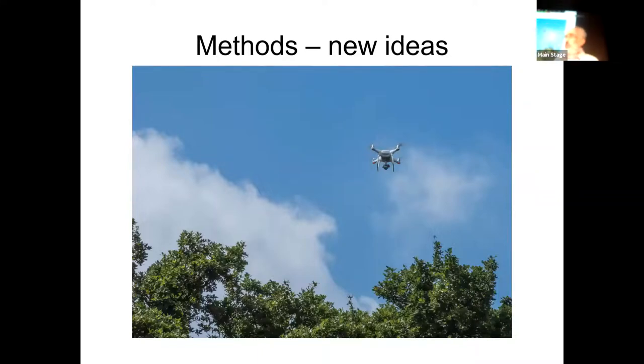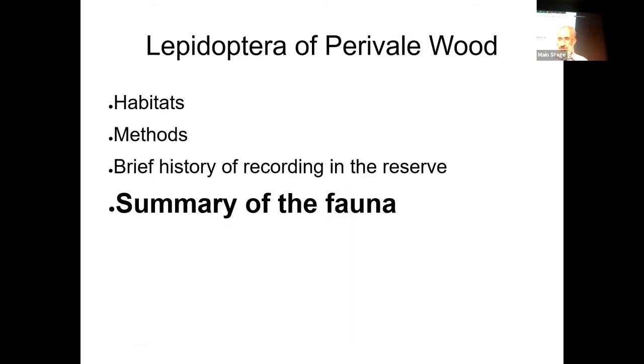But for sites where you can't easily get in to scan with binoculars from the ground, we thought this was a new concept, might well tell us something. So I thought I'd mention that. It's not really added any knowledge to our site, but it was a good experiment to do.